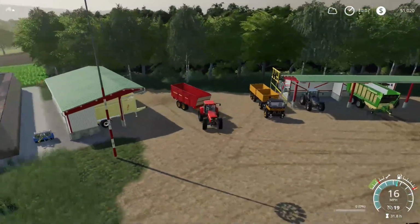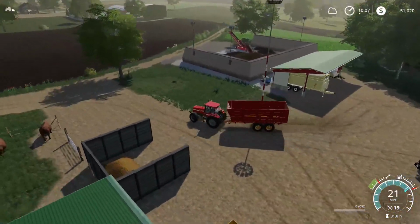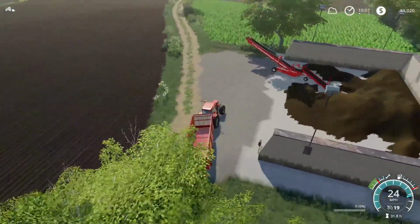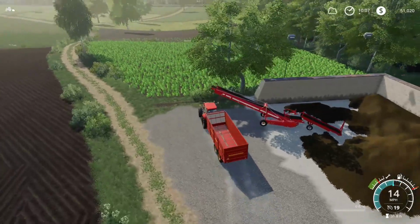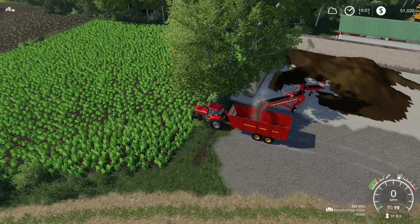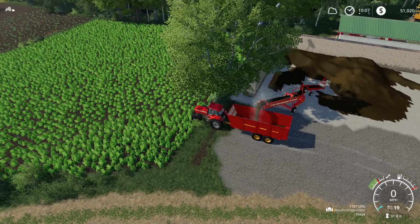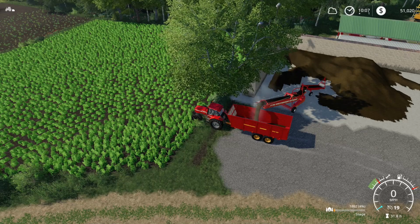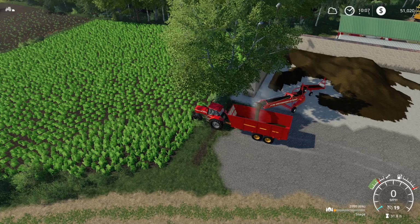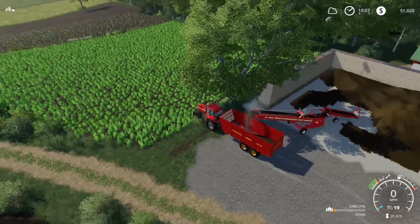I need to get the eggs sold, so I may just do one load of silage right now and let the digester catch up at the BGA, and then come back and sell the eggs, because the price of eggs was $3,500, but it is falling, so it will be going down as we speak. So we might as well take advantage of that. That's a pretty high price for eggs on this map, at least. Pretty decent. So we'll get those sold, get a little bit of money in the bank, and yeah, we'll be doing all right.